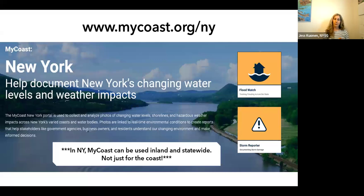The program and the tool is called My Coast New York. That's the website at the top. This is a public web tool that functions as a database where New Yorkers can contribute and access photo reports of flooding, shoreline change, and storm damage from throughout the state.